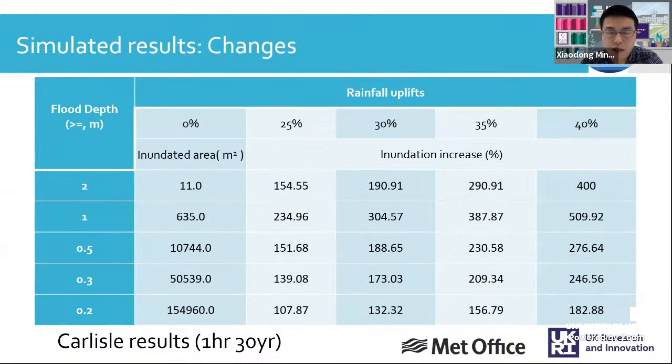Yeah, so these are just maps, and we also made some quantitative comparison between the results. We care about what kind of change we can see from the rainfall uplifts to the actual flooding in the city. So we compare the flooded cells in the domain, but not all flooded cells, only the flooded cells in the urban and suburban region, actually the built-up region where people live. We don't care about the increase of flooded cells in lakes or in rivers or in regions with no people living there. So we compare the flooded area with the current results without any rainfall uplifts, and with a few different rainfall uplifts from the climate model at different water depth levels.